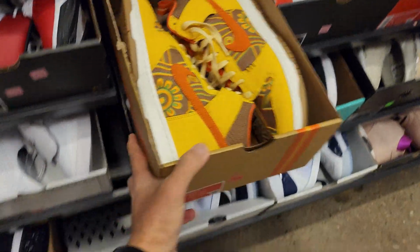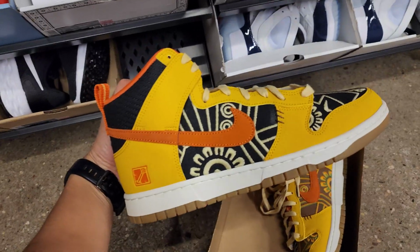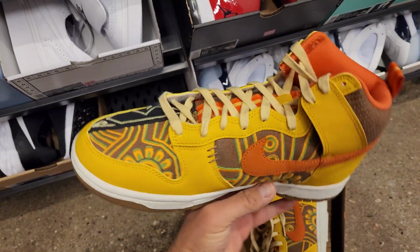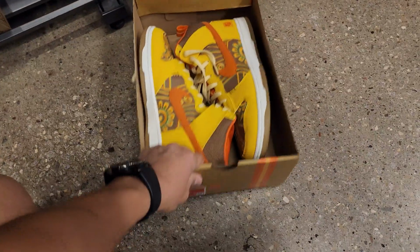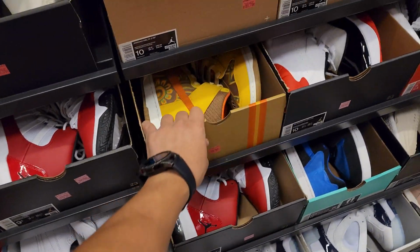Got some interesting dunks right here. Dunk High premiums. If you like that trippy look or the old school hippie 70s look, that's all you right there. It even has like a retro looking box. $140. We're in the size 10 apparently.